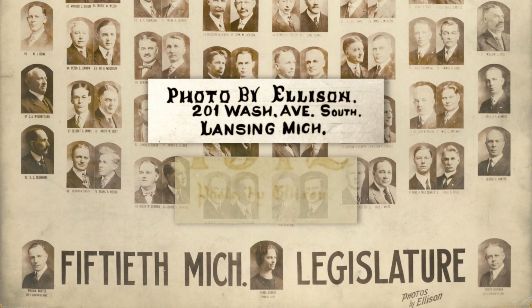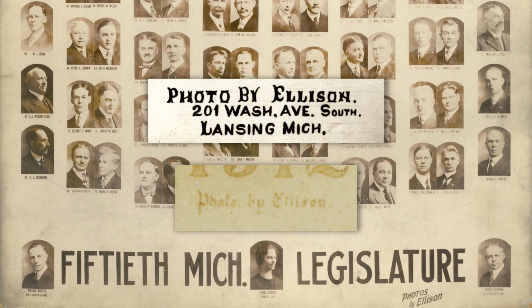Ellison was known as the picture man of the legislature. His work photographing the House and Senate was all but official for 4 decades, and he was said to be personally acquainted with every member of the legislature over the course of those 40 years.